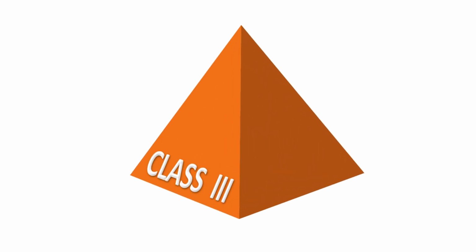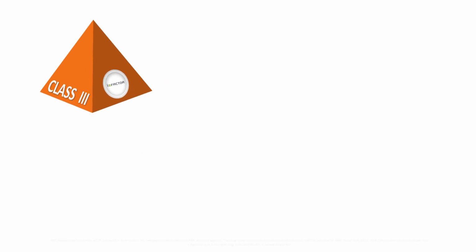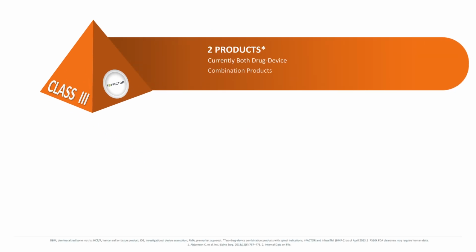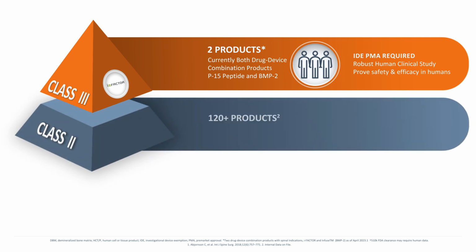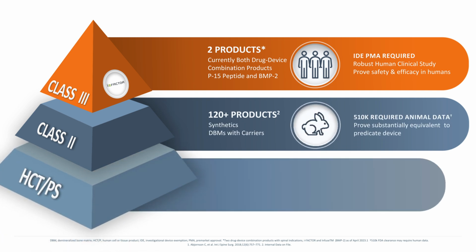Class 3 devices, like iFactor, have the most rigorous pathway to market, typically requiring Level 1 human clinical evidence demonstrating safety and efficacy. Class 3 FDA designation is important because the rigor of evidence requirements differ by FDA regulatory pathway for Class 3, Class 2, and human cell and tissue products, or HCTP's bone graft products.